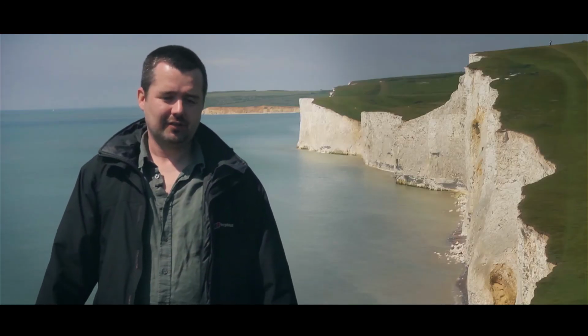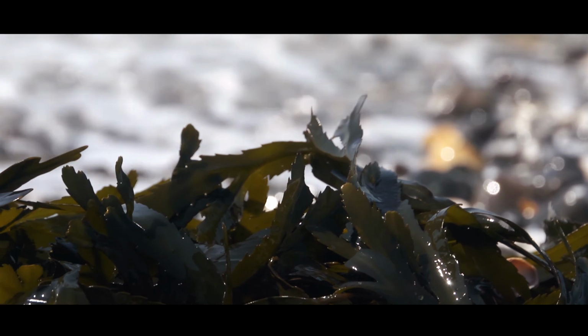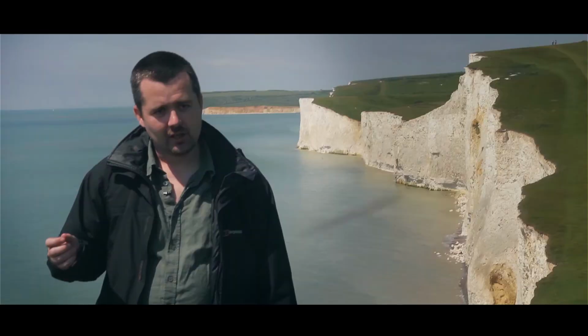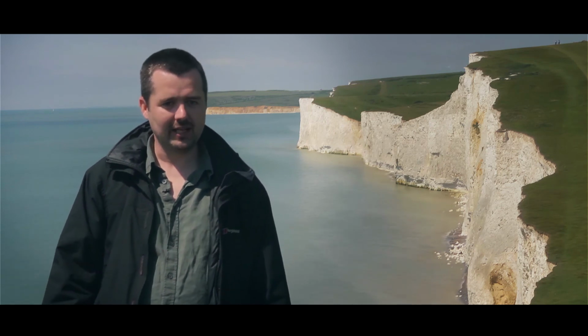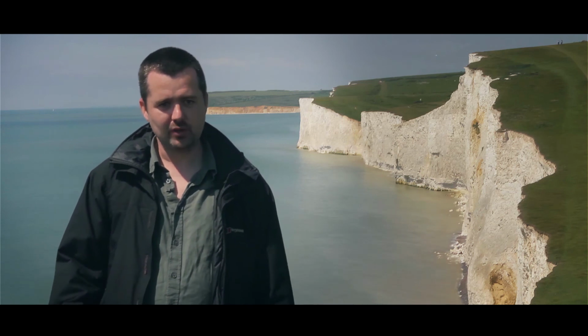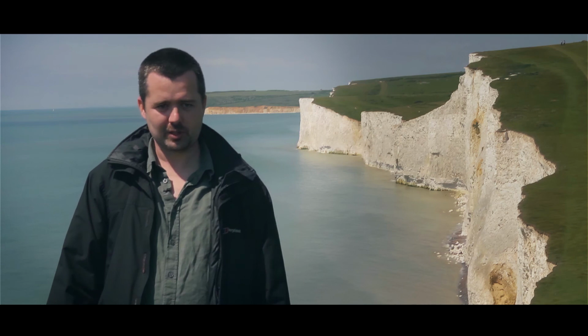Nearly everything we've seen in our film can be sourced from here on the Sussex coast. We've seen, for example, how we've been constructing tissue regeneration matrices for the treatment of burns injuries, using seaweed extracts and byproducts from the fishing industry. The sea also offers a great potential as a source of new antibiotics and indeed many other drugs that we can use in the fight against disease. If, as a community, we're to utilise the great riches the sea has to offer, then surely it must be protected.